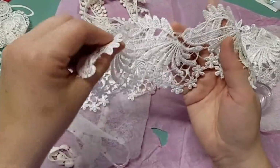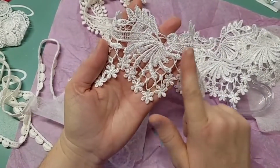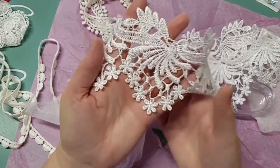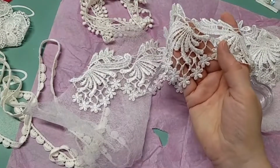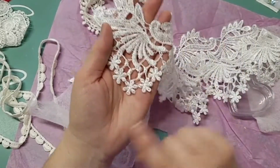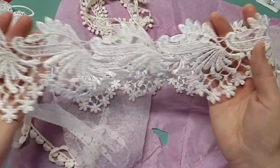So when you see them, try to picture what you can do with it. If you can't think of a project, think of, okay, I can snip it apart and that gives me an applique. I can do something with that. You know, take the little flowers off, use them. So there's lots you can do with this.